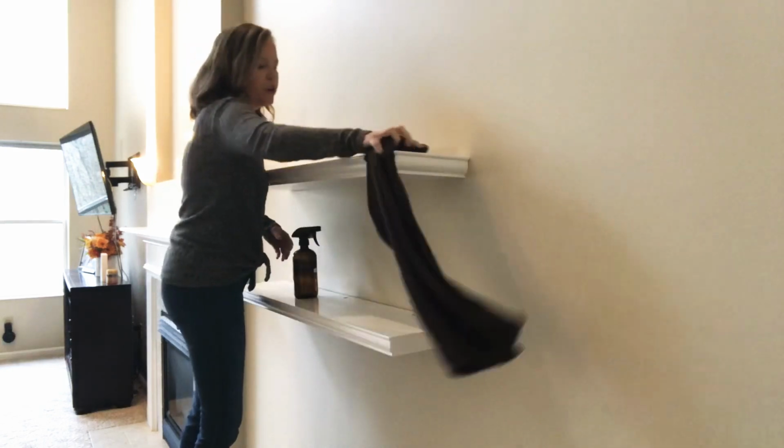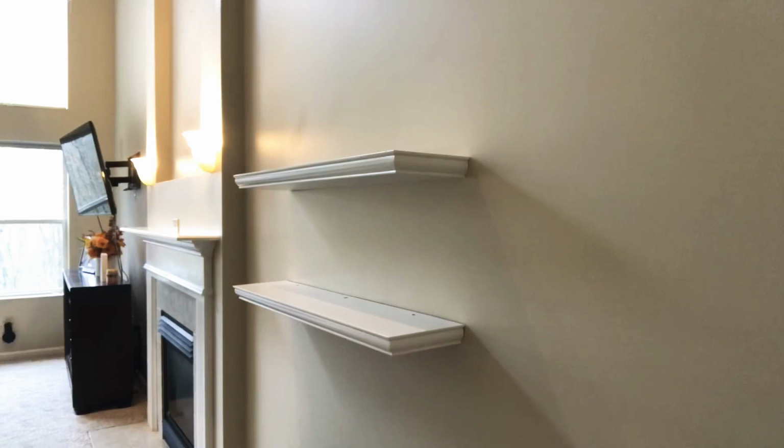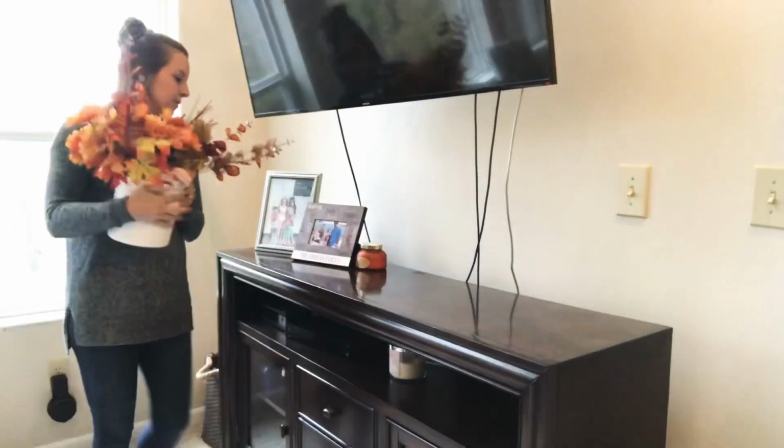So we are just going to start by cleaning up her main space, removing all of the fall decor, wiping down the shelves and mantles, and then we're going to get into decorating.